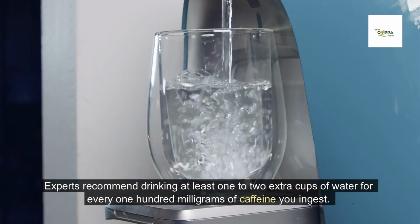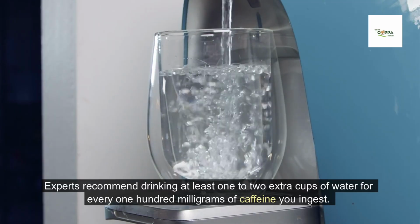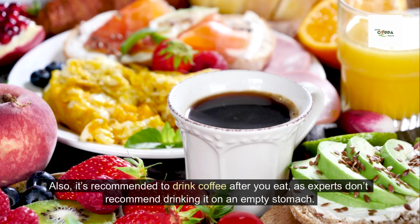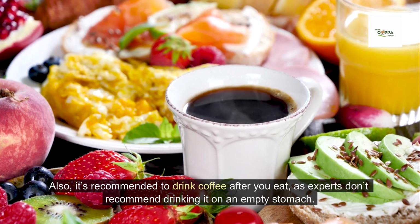Experts recommend drinking at least 1 to 2 extra cups of water for every 100 milligrams of caffeine you ingest. 100 milligrams of caffeine usually equates to about 1 8-ounce cup of coffee. Also, it's recommended to drink coffee after you eat, as experts don't recommend drinking it on an empty stomach.